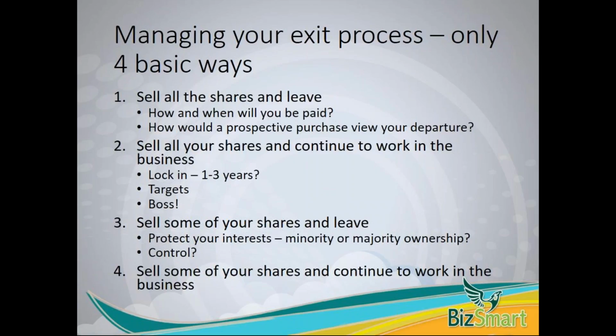Number 3, sell some of your shares and leave. You might not sell them all. You might keep a few. But then what about the control of the business? If you find you've got 10% and then the new owners want to do something different with your business from what you had in mind, how are you going to feel about that?